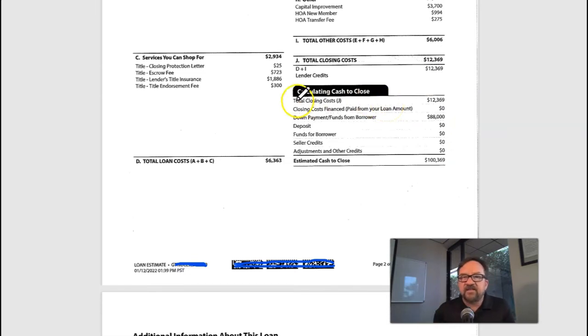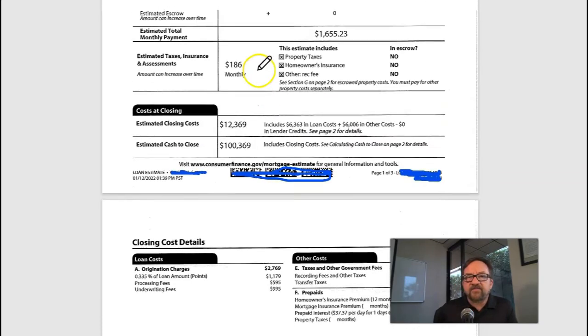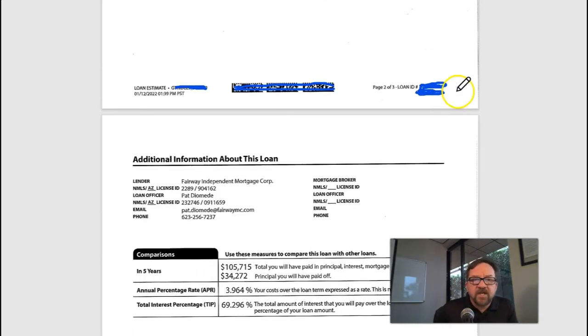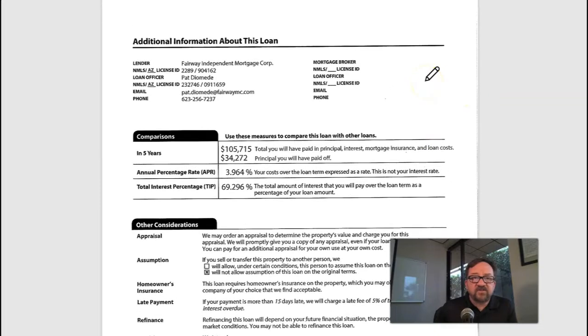Finally, at the very end of this thing, you have the calculating cash to close. It tells you the total closing costs, what your down payment was. If you already have a deposit in there, they're going to be putting that in there. If there's any funds coming in for the borrower, it's going to be there. If the seller is crediting you for your closing costs, it's going to be there, or any other adjustments or credits. In some cases, you can actually finance your own loan amount, wrap some of these costs into your loan and pay it off over time. That would be there too. But that comes to a complete estimated cash to close of $100,369.